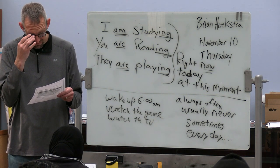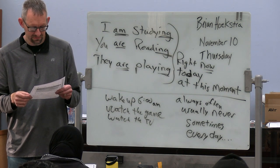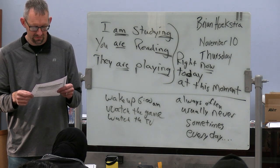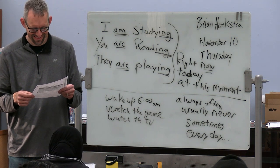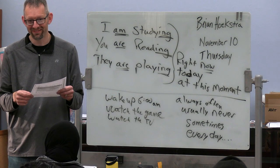Nouns with parts that are too small to count. Rice, sugar, corn, flour. Nouns that mean a group of things. Food, money, clothing. Nouns that are ideas. Nutrition, health, time, work, education. Okay.